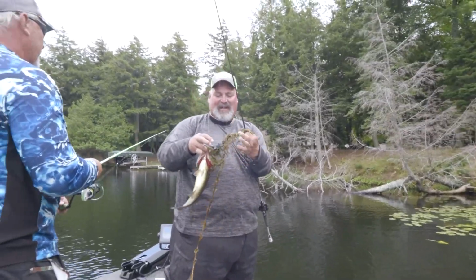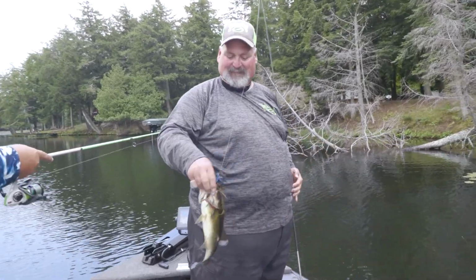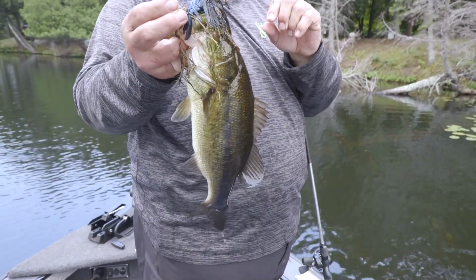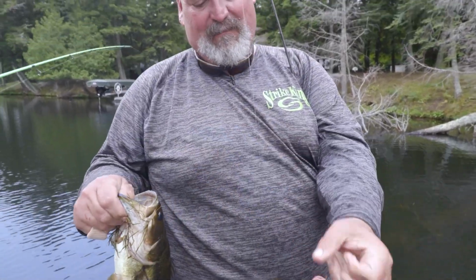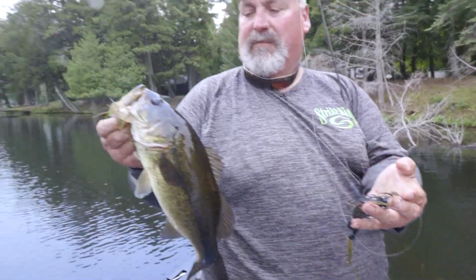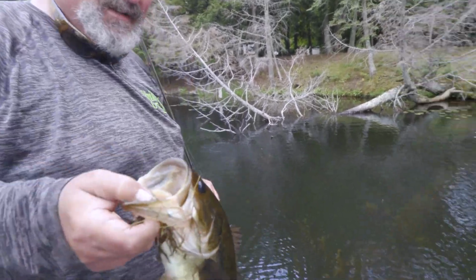Well, you can see what he was in, that's for sure. Nice fish. This one's out of Strike King. Again, that same jig we've been throwing all day, the structure jig. This is a half ounce, black and blue. All right, let's get her back.